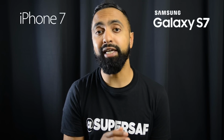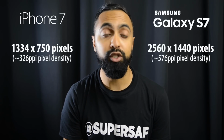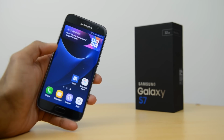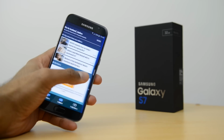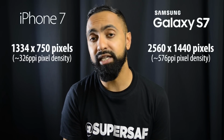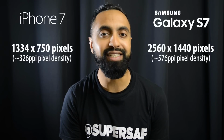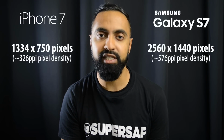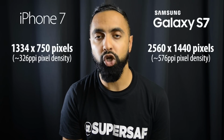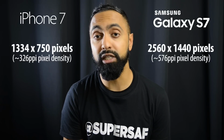Now one area where the S7 wins hands down is on the resolution. You've got Quad HD, so that's 2560 by 1440, around about 576 ppi pixel density. Now if you compare that to the iPhone 7, which still has the same resolution, so that's 1334 by 750 and roughly about 326 ppi, there's a massive difference here. The S7 is the clear winner here with much sharper images compared to the iPhone 7. This has been the case for the past few years.